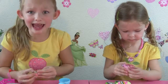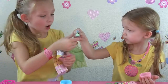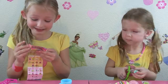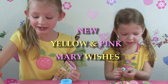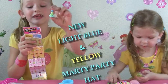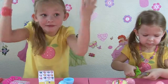But guys, in the eggs, they're making new colors. Isn't that like so cool and weird? Mysterious? Oh my god. Okay, so this is so cool. Okay, I'll show that in a minute. Yay, I got another mysterious. I don't see her in this color. Oh my god, so this is so exciting. It's a Marty Party Hat, and I don't see her in this color. I only see the red and yellow. This is so cool. They're making like the same ones, but in different color.